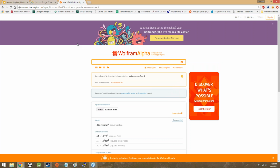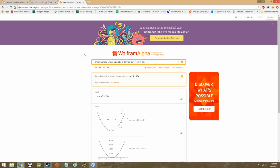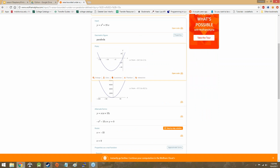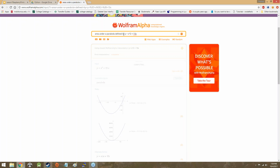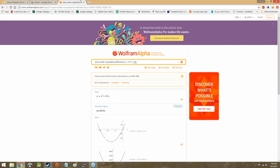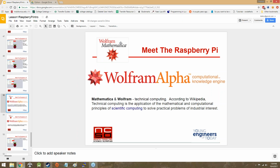You can say, area bounded under a parabola defined by y equals x squared plus 15x. Just a simple one. And then it'll give you some plots and give you derivatives and everything like that. It's a very useful tool, especially if you start getting more into mathematical calculations and things like that. You can refer to it for help with problems and stuff like that.